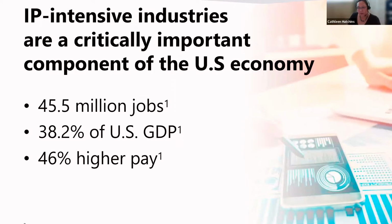So even further, and this is from a 2016 study, we have had one that just recently came out, but it came out in between when we made this slide. Patent-intensive industries typically generate a lot of growth and a lot of jobs and a lot of income based off of the intellectual property that they generate.